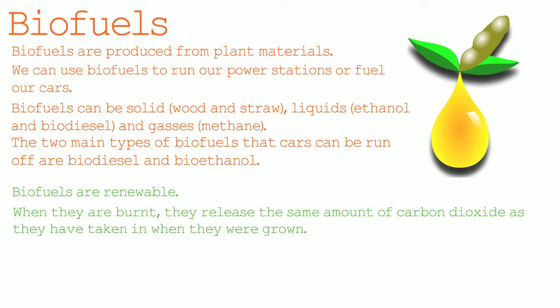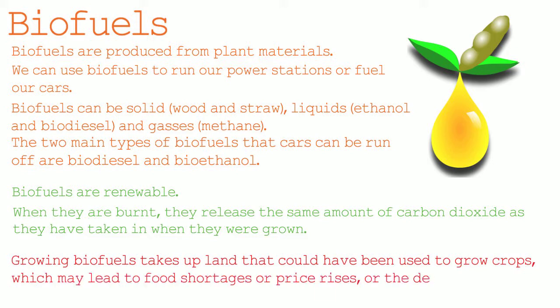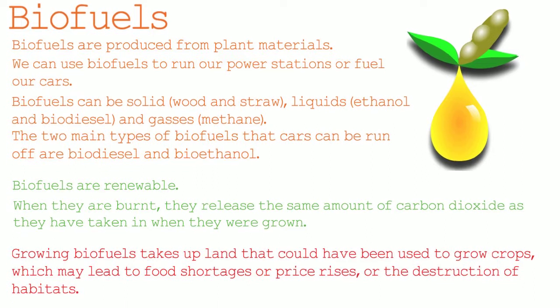A negative of biofuels is that growing biofuels takes up land that could have been used to grow crops, which may lead to food shortages and price rises for food. Alternatively, the growing of biofuels could lead to more deforestation or the destruction of habitats, as habitats are cleared so that there is more room to grow crops that are used to produce biofuels.